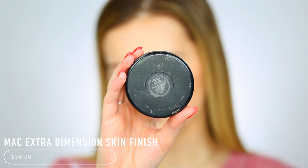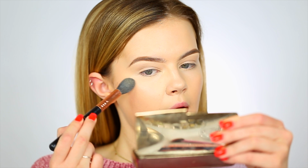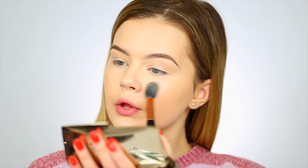So now I'm going to follow up with highlighter, and I always use the MAC Extra Dimension Skin Finish in Double Gleam. This is just the most beautiful highlighter I've ever used, and I'm obsessed with it. So I like to pile it on my F35 tapered highlighter brush from Sigma. I just like to apply it to the high points of the face. I'm just living my best life, glowing.